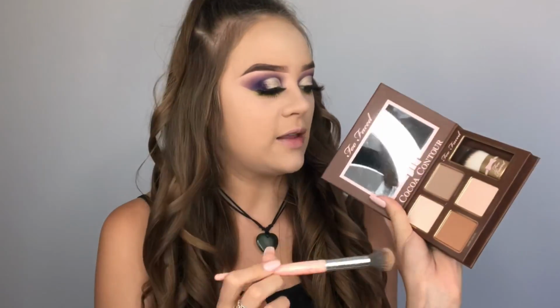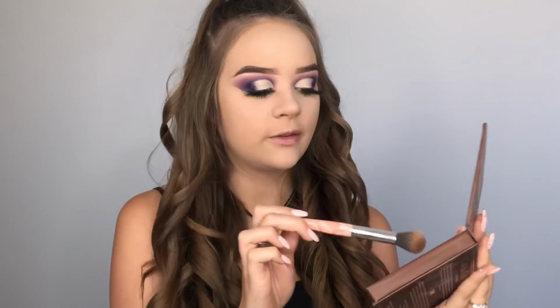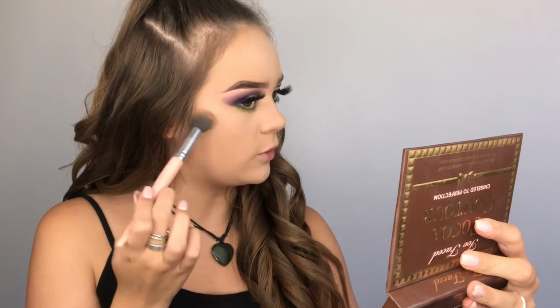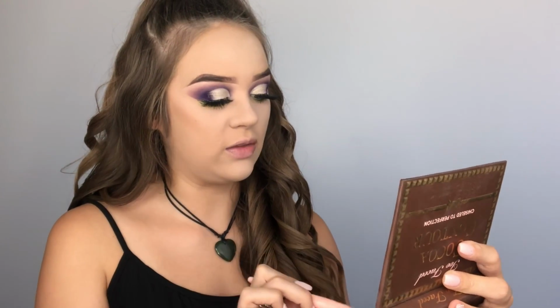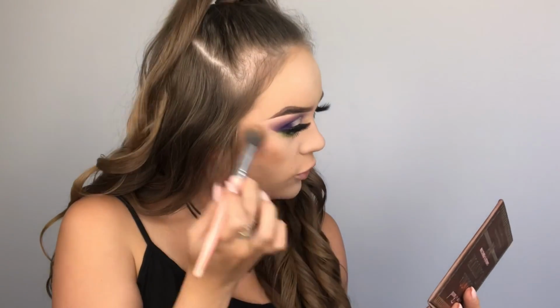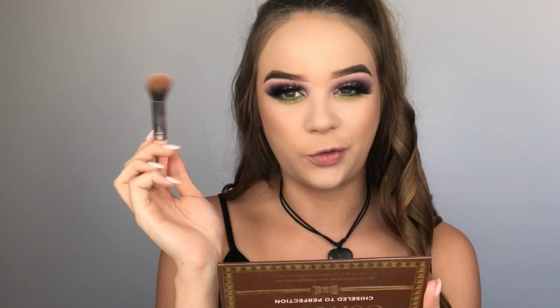So for contour and bronzer, I'm going to take the Too Faced Chocolate Contour Chisel to Perfection Face Contouring Palette. My favourite contouring brush, so this is the BH Cosmetics No. 4 brush from the Quartz set, and I take a mixture of both of the shades. I just like to move my hair so you can have a look. I just like to try and pinpoint it straight into where my cheekbones are. I like to do a really light hand, dip in a few times, and then I just like to try and blend it out without any more product on the brush. And I like this brush because it gets really into that groove, and so it just gives you a really nice and natural looking cheekbone. Whatever is left on the brush, I just like to contour my nose a little bit.